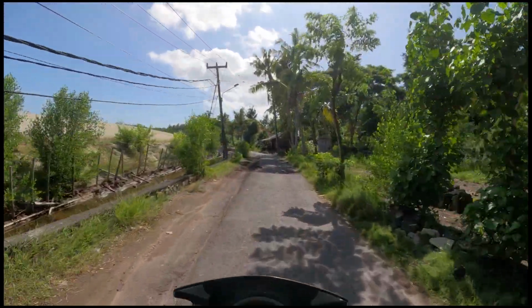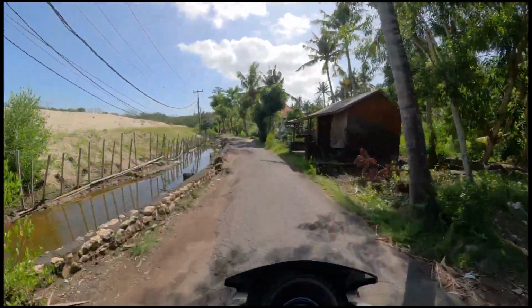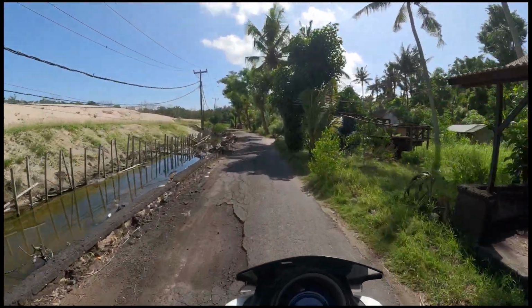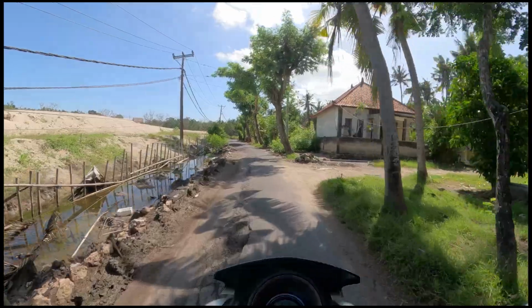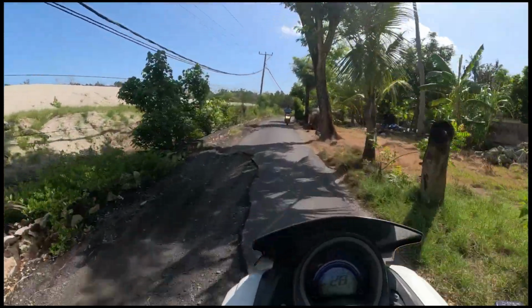The roads are pretty narrow, but generally in reasonably good order. But saying that, I've just found a whole heap of rough road. Oh, here we go now. Watch yourself here.